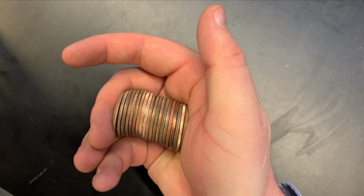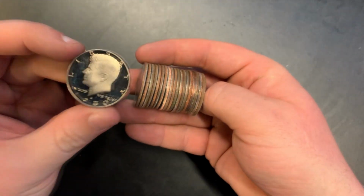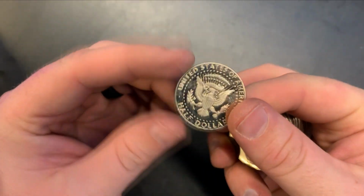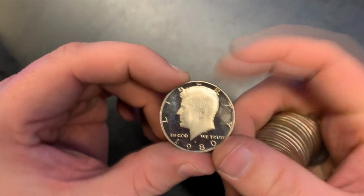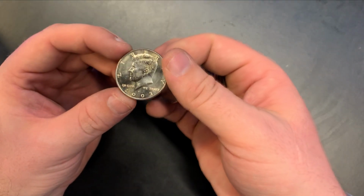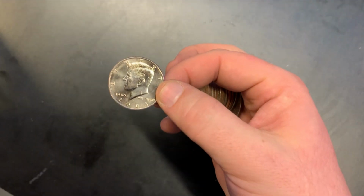All right, I think we might have a couple of proofs in this one. This one's very thick. I'm going to call that. Yep. 1980S. Good looking coin. Definitely a collection dump out of this, finding a lot of the specialty coins rather than just straight silver so far. Don't think this one is, nope. But there are some pretty coins in here. NIFC 2003. I think that's it for this roll. I'll let you know if we find something else.